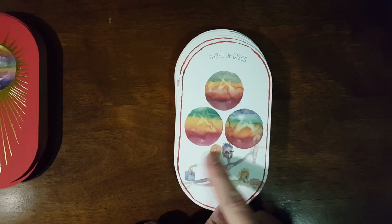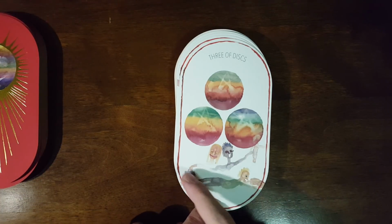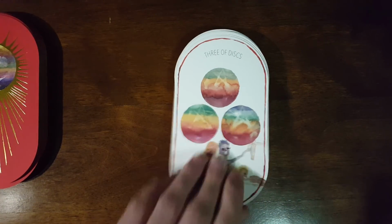Interesting. I'm trying to see what's going on here. Is that a briefcase? I thought for a second they were shopping or something.